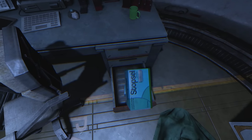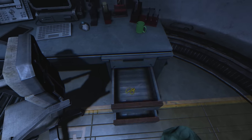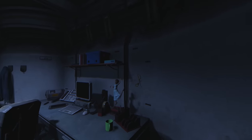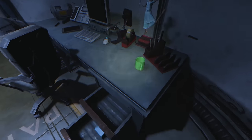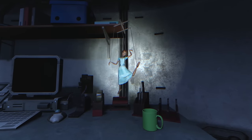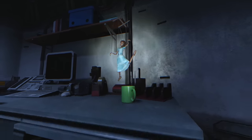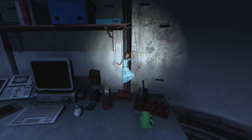What are these? Stopsel. Original. The scissors! Beautiful hinged scissors. I'm gonna cut your strings. Snip, snip, snip. Seriously, that's actually kind of creepy. That's actually really creepy. Being controlled by strings, merely a puppet. Like, perhaps me.